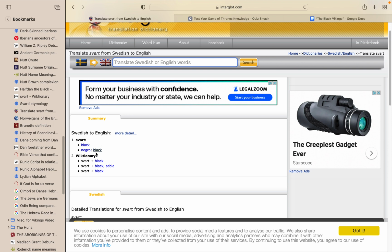So the word svart, which once again was the name of the man that we just looked at, Halfdan the Black, or Halfdan Svart. Another way that you can read Halfdan's name, Halfdanar Svart, is Halfdan the Swarthy. That's another thing that people who had the last name Svart or Svarti had applied to their name.